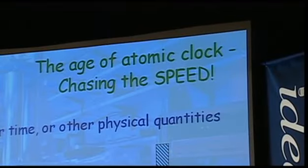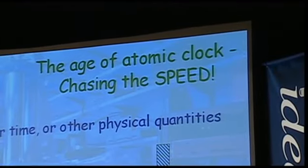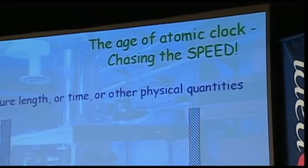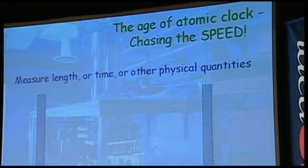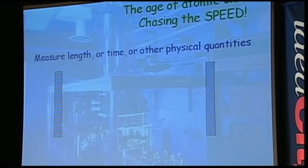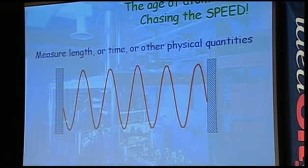The reason is actually perhaps completely trivial. I think everyone sitting in the audience can appreciate this fact: suppose here are 2 blocks, and I want to measure the distance between these 2 blocks. Here's a ruler. What you do is you put a wave in between.